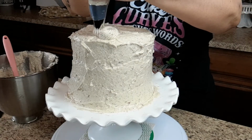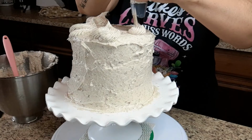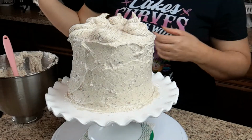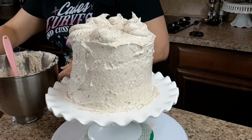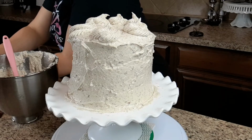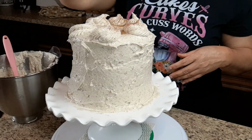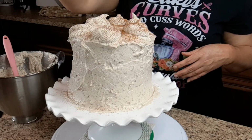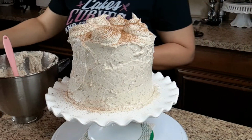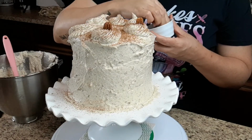Okay, so we're just gonna do our swirlies. It's gonna fall off. Put it in the fridge immediately, you'll be fine. And before it totally falls off, I'm going to take some of my chai spice, and I'm going to sprinkle it, make it all pretty, give it that flavor. Then we're going to take some of our pecans, just put it just like that.